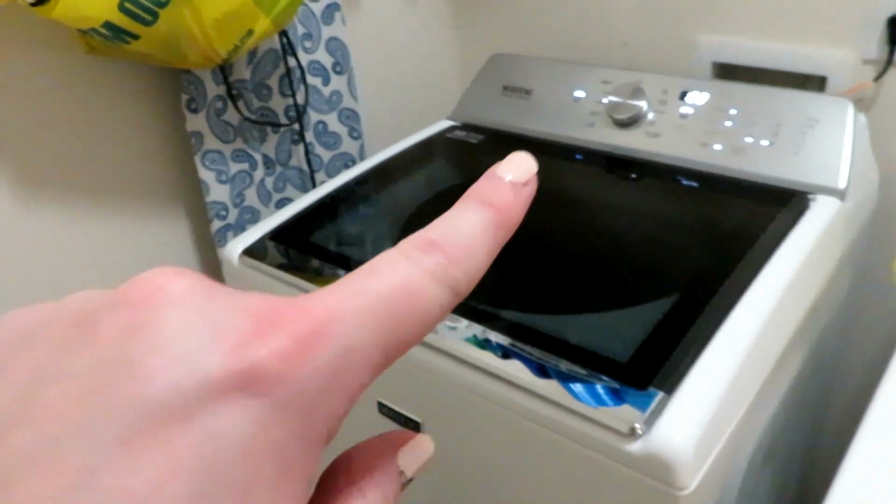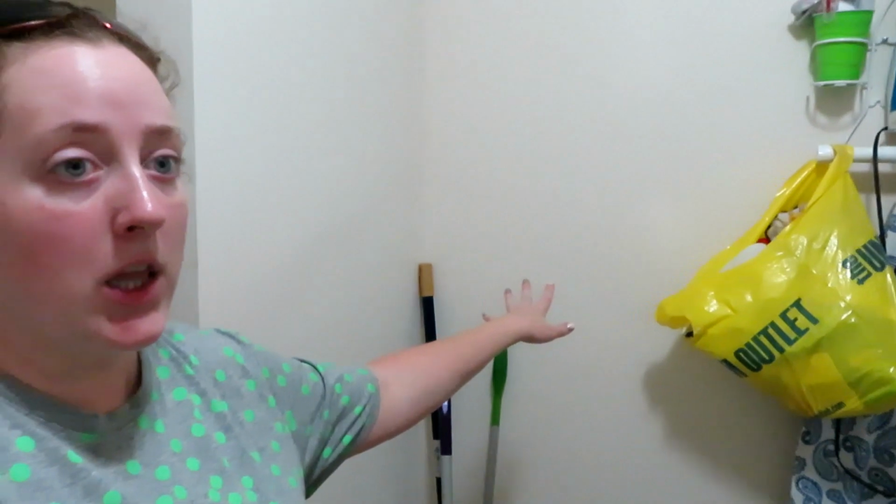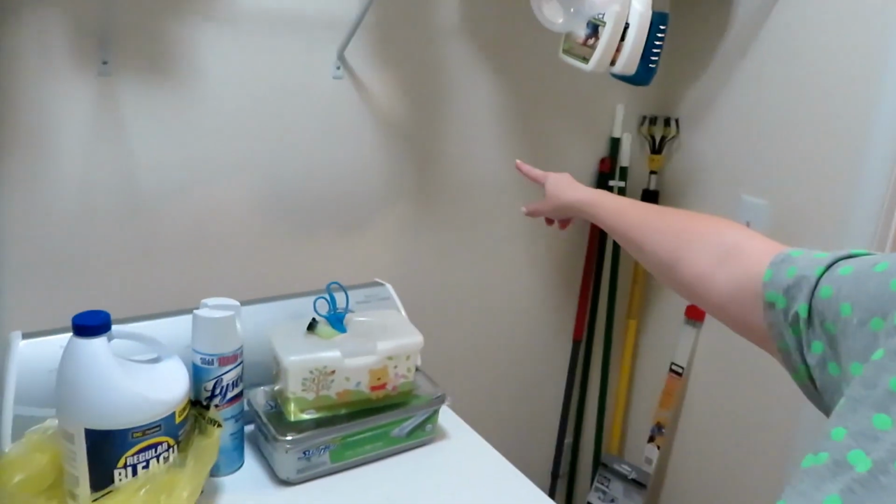So that's in there. And then I was starting a load of stuff while I was cleaning, and then I've got these other little mop things over here. I do have a thing to hang up brooms and mops. I just don't know where it's at, or I might know where it's at, but I don't know where I'm gonna hang this stuff. Would I want to hang it here on this wall, or over here on this wall?